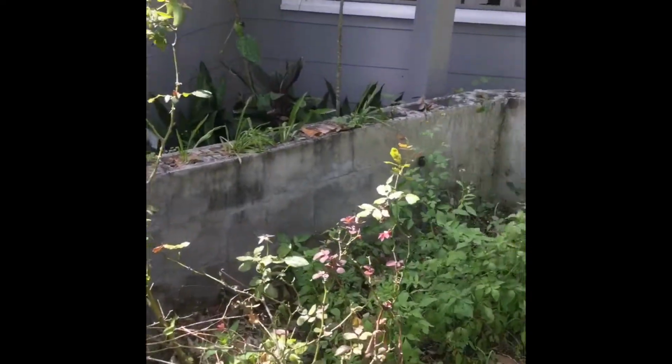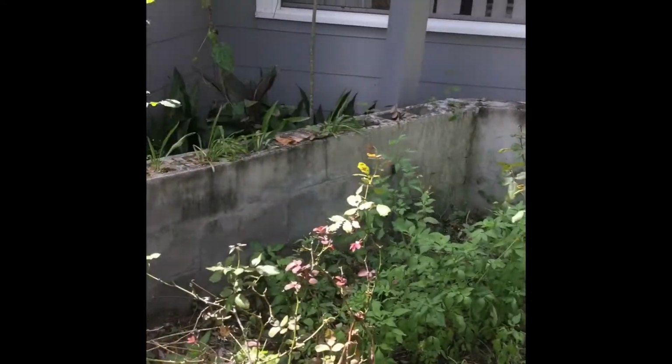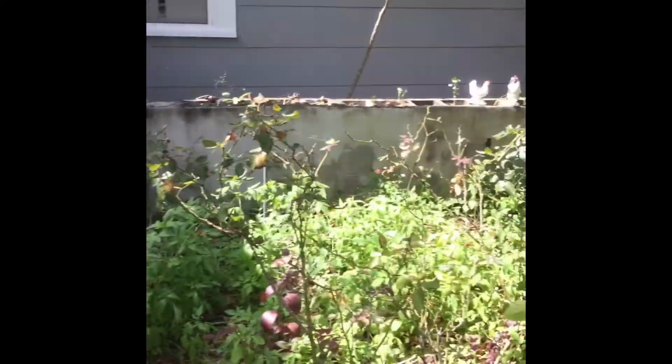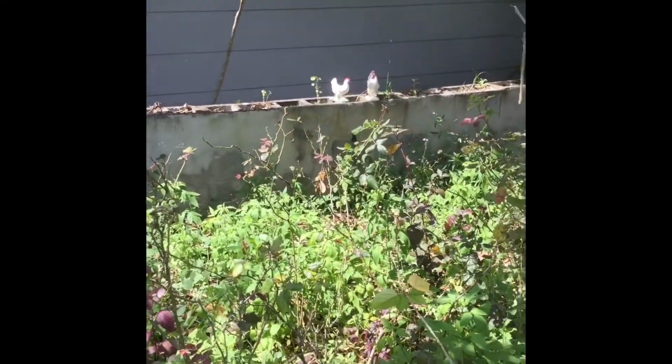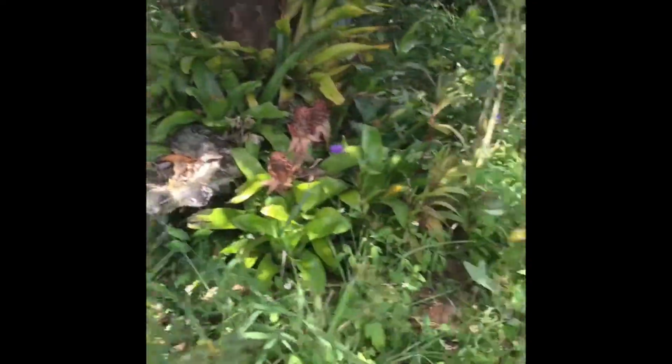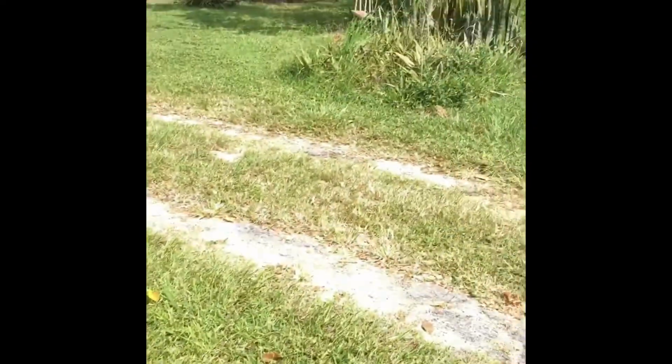Another cool idea, my husband came up with this. We have this wall we made out of concrete blocks, filled it with dirt, and we have herbs growing in it. There's some plantain, there's some comfrey right there. What's over there? Burdock, nasturtiums. I don't think we have any edibles in here per se. It's just pretty flowers.